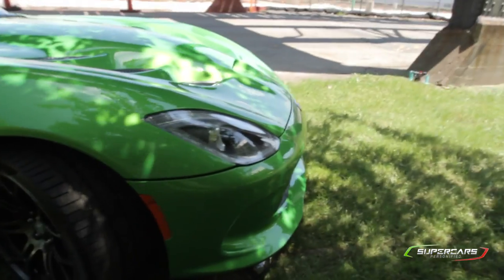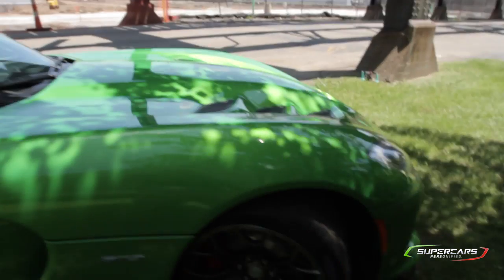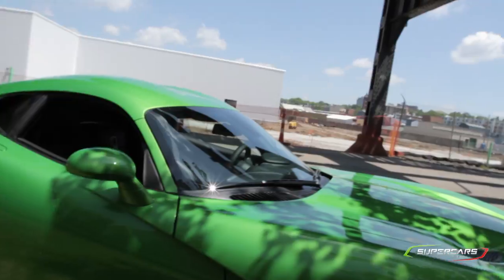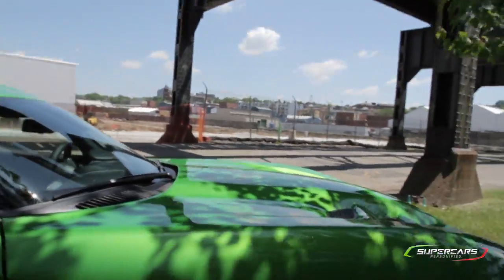All right, so let's take a look at the engine, and then we'd love to get some audio of it revving from the outside. So let's take a look at the engine bay here.